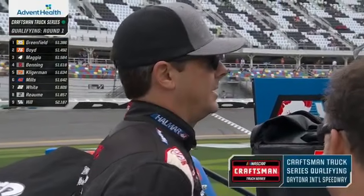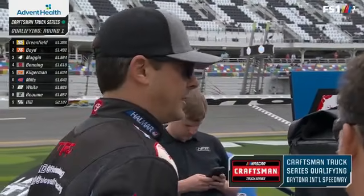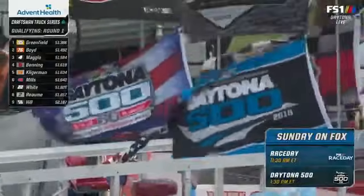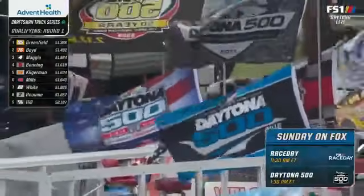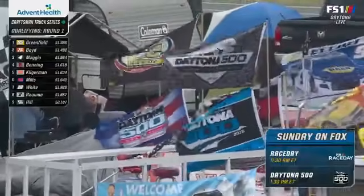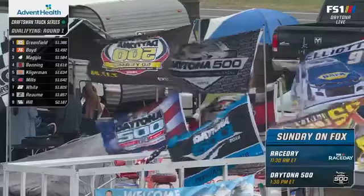Just 2 days away on Sunday, it's the Great American Race. It takes center stage as NASCAR's greatest drivers battle in the biggest race of the year, the Daytona 500, where champions become legends. Coverage begins at 11:30 Eastern on Sunday. That's only on Fox. So everything has been moved up an hour, Michael, because there is impending weather Sunday afternoon. So green flag for the Daytona 500 is now at 2 o'clock. So be sure to tune in.